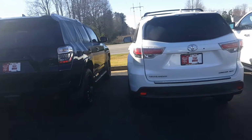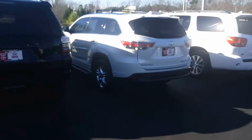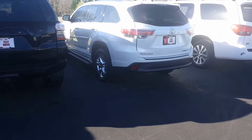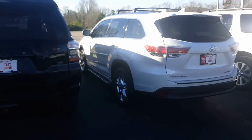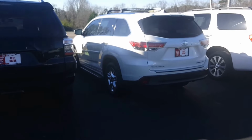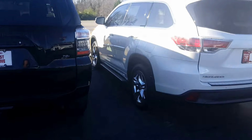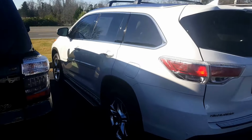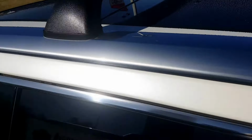This one has every feasible option that you can get on one. They bought this brand new from us and just decked it out. I mean, you got roof rack, body side molding, running board, you have the rear bumper protector. Also, it is all-wheel drive, brand new tires on there, front rear parking sensors. This is the limited platinum. Also has the panoramic roof.